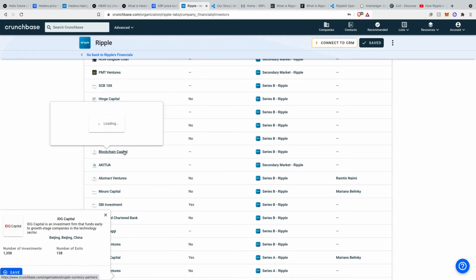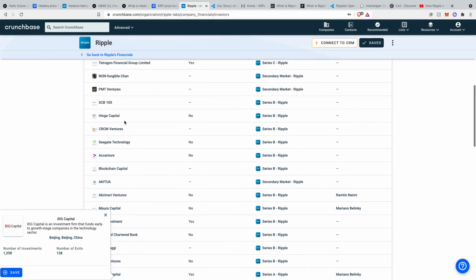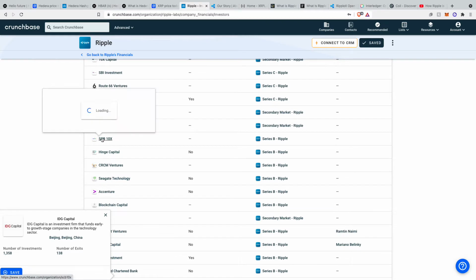Blockchain Capital, huge venture capitalist firm for crypto. Accenture. So Accenture provides consulting, digital technology, operations. That's a huge company as well. They're an investor into Ripple. Seagate again, CRCM Ventures, Hinge Capital, SCB 10X.